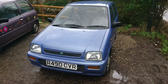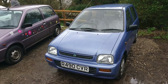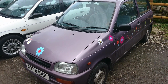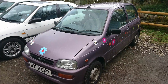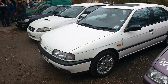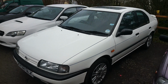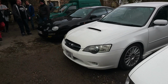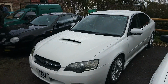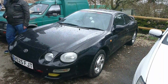Let's start off in the car park with this 1998 Peugeot Nipper, which is very similar to the one that Rachel, his wife, drives. This is a Daihatsu, I think it's a Quarry, very similar sort of age, similar type of car, but probably a little smaller engine. This is a very rare car now. It's a 1990 Nissan Primera, an original one. 2003 Subaru Legacy. Might be a Spec B, I'm not very good at these sort of things. It's a lovely 1999 Celica.